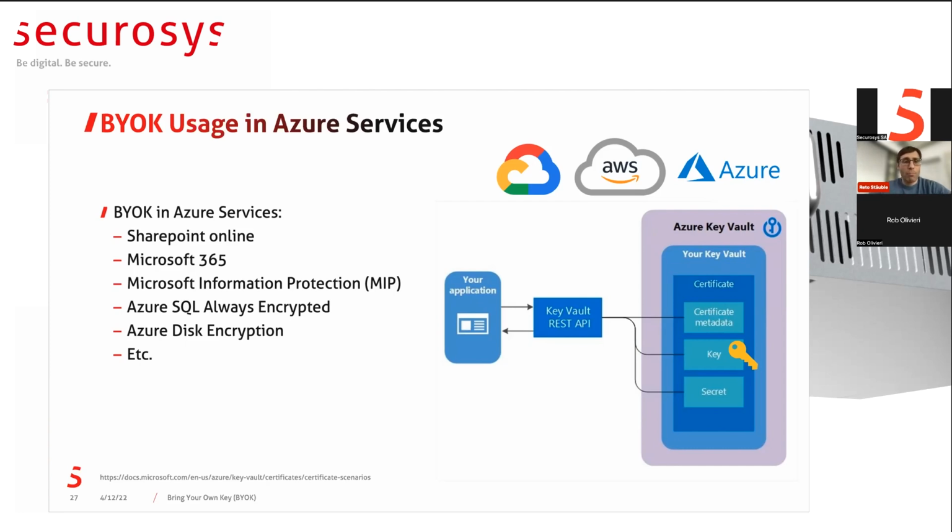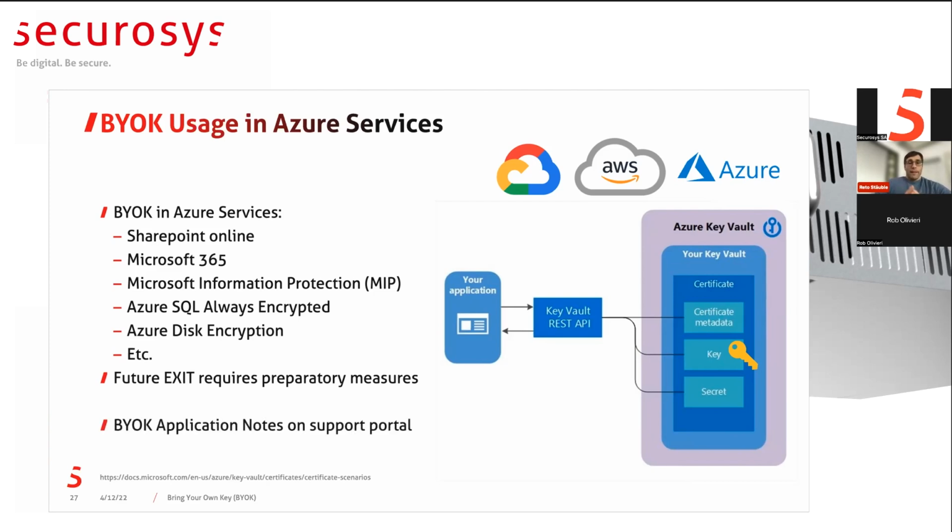Please note that certain preparatory actions have to be followed when deploying BYOK to be able to exit from the cloud provider at a later date. For the various Microsoft services, there is a lot of description and documentation available on their knowledge base. The whole procedure, which I just showed, is also documented as a step-by-step guide, as an application note. This application note can easily be found and downloaded from our support portal.